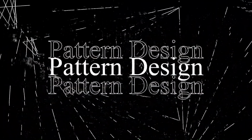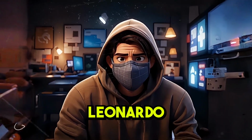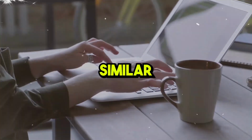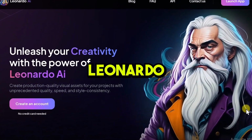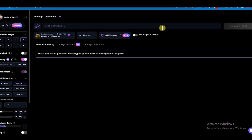Step 2, creating patterns in one click using AI. Alright, so to create these amazing patterns, we're going to use an AI image generator like Leonardo AI. You can also try other platforms like Midjourney. I'll be using Leonardo AI for this demonstration, but the process is similar across different generators. Before we begin, make sure you have an account on Leonardo AI. After you sign up, you'll come to this page. From here, click on AI image generator. So from here, we'll start creating our images.